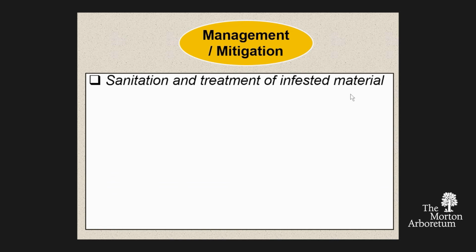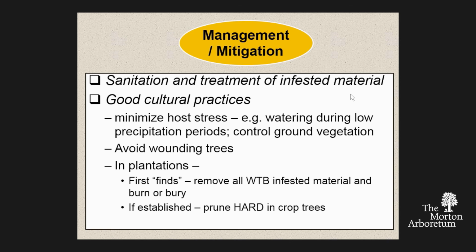And then management and mitigation. So this is assuming you've got walnut twig beetle and geosmithia already established. These are what we're planning to do in Ohio and in the one county in Indiana. Sanitation and treatment of that infested material is imperative. Again, maybe not eradicate if we can't, but to keep the population of the insect near zero and to prevent the fungus from building up. So that means either burying material, burning it, chipping it. Even chipping it can be a problem because that beetle is so tiny. But just proper disposal of it.